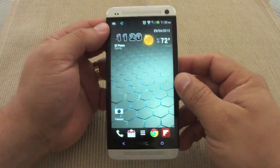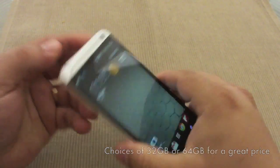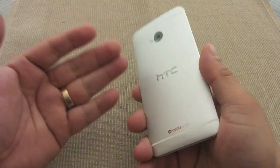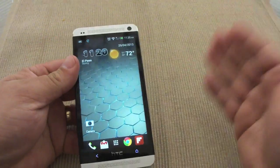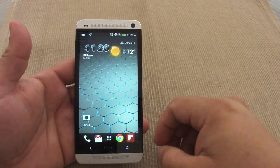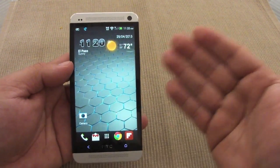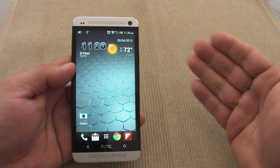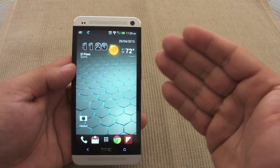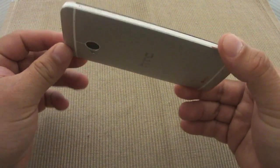The other great thing that I like about this phone is the two choices of memory that HTC gave us. They gave us the options of 32 gigabytes or 64 gigabytes. And the great thing is it's a very reasonable price. Right now, if you buy it from T-Mobile straight up, it's $579 for 32 gigabytes. I think that's awesome. That's one of the best prices on a smartphone that looks and feels like this phone.